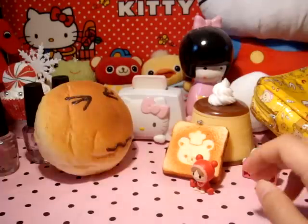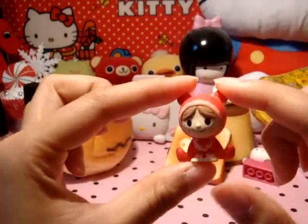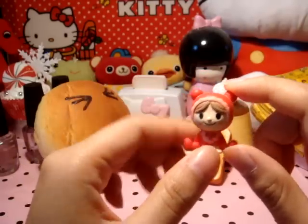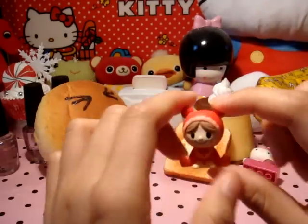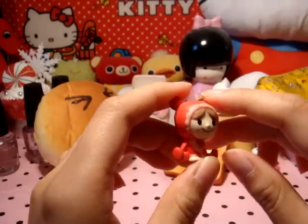The next item I have here is a little figurine of this little girl. I also got her from a ball dispenser, and she was $2. This will be quite a large cabochon, but I think you can still use that as a cabochon.